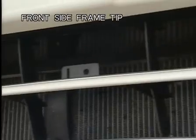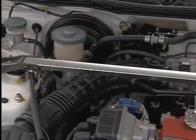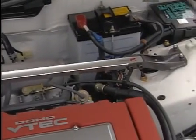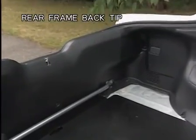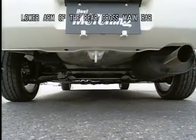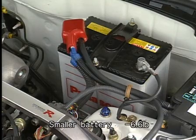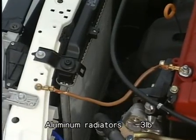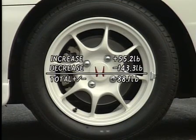Opposite to the reinforcements centered in front for the NSX-R, the front-wheel drive Integra R's reinforcement was concentrated in the rear. In addition to the extra reinforcement bar, the body thickness in various parts of the rear has been increased. To overcome the weight increase from the various body reinforcements and other special modifications, like to the suspension, much effort was made to decrease the weight of the entire car.